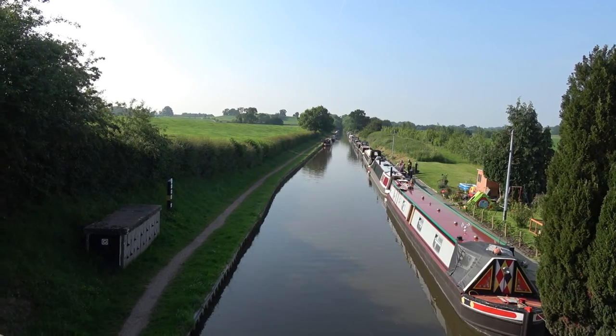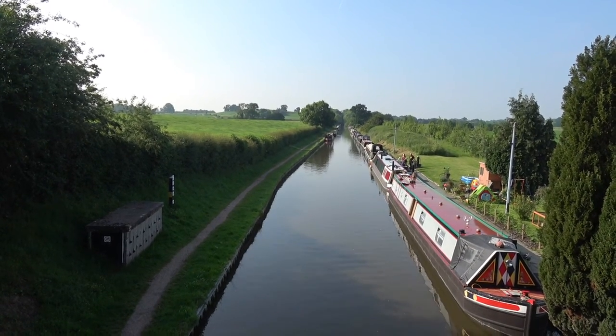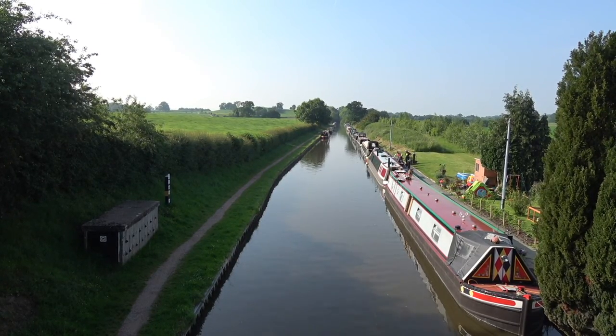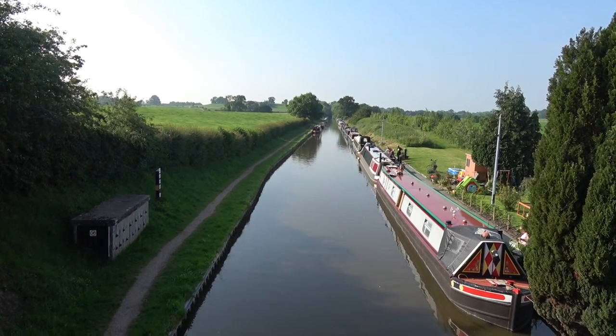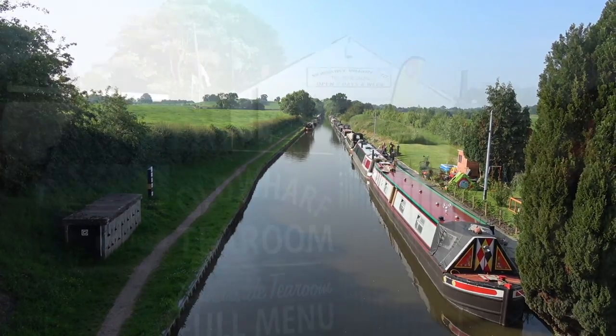I'm just wondering what impact all these major stoppages they're having on the Shropshire Union, because this is considered to be one of the canals to go on. And it is a little bit of a concern.